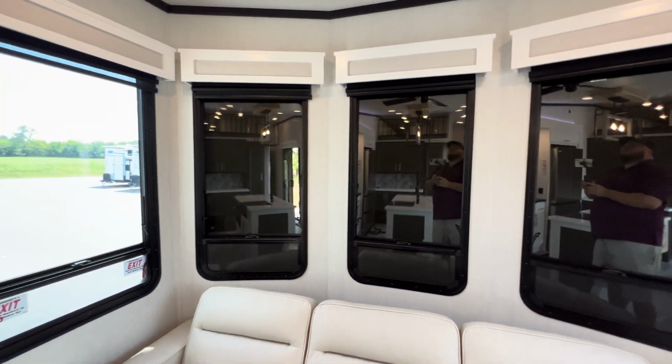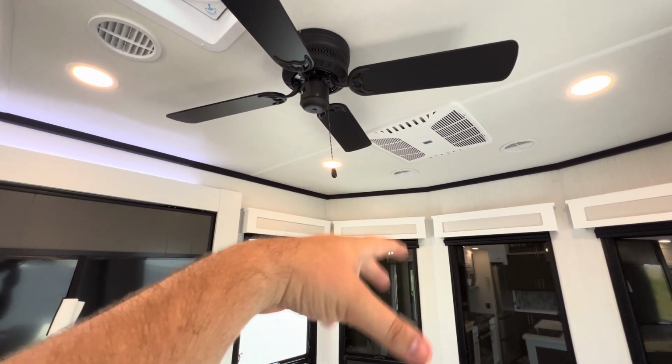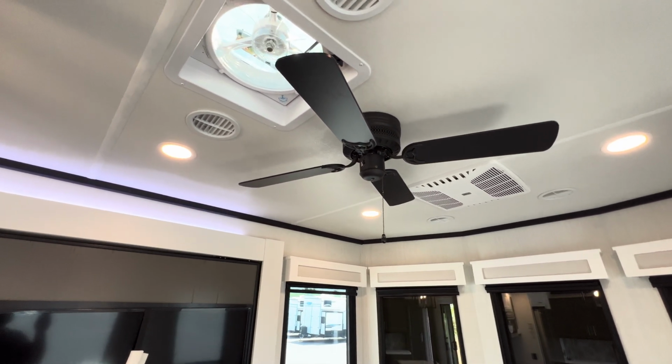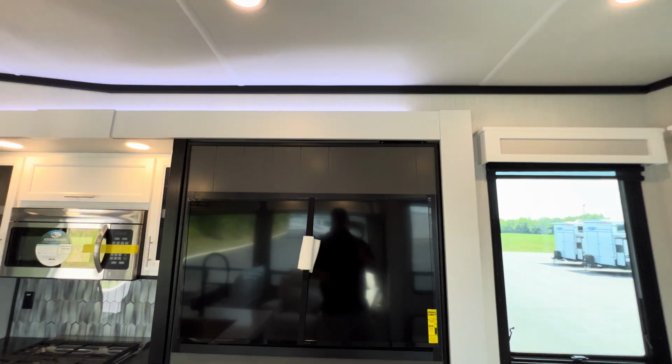And that is pretty cool. Right up above, you're going to have one of your 3 ACs on this unit. It's also got a dump valve, so if you're watching a movie back here, feel free to open that bad boy up and let it roll. You also get a fan to help circulate some of the air, and a fantastic fan to help suck out the steam or the stink from whatever you're cooking.